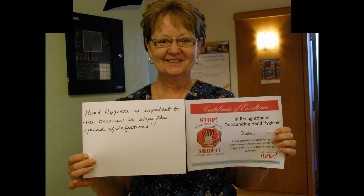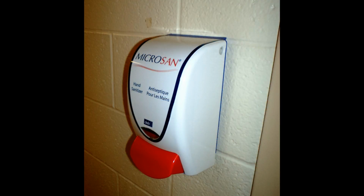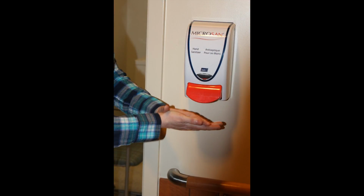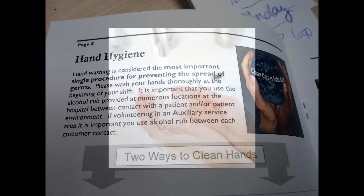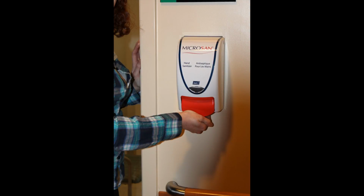In the hospital, diligent hand hygiene is essential. Hand washing is considered the most important single procedure for preventing the spread of germs. That's why you will see alcohol-based hand rub in numerous locations throughout the hospital. We have an infection control department that does hand audits periodically on all of the units to offer help and guidance in being diligent about hand hygiene. If your hands are visibly soiled, wash them with soap and water when you arrive. Alcohol-based hand rub is the preferred method for cleaning hands that are not visibly soiled.